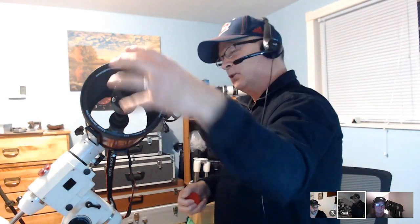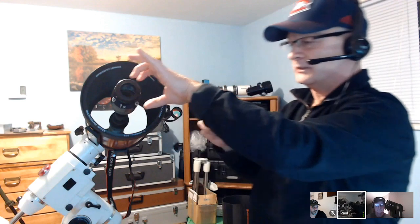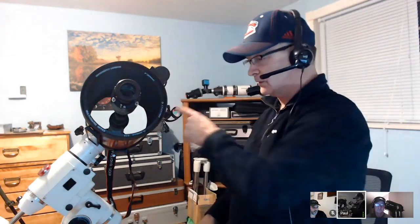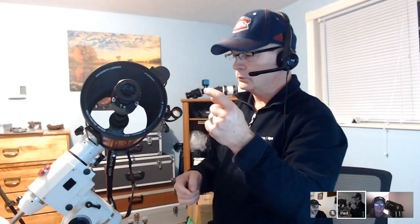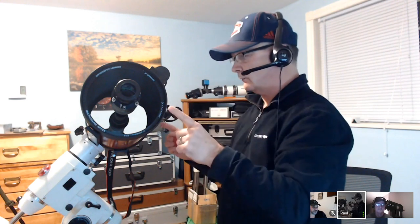So when you put your camera on there, then basically what's happening is the light comes in through the telescope, hits that mirror in the back, bounces up right into the camera because it's going through this lens. So you're saving all that light path. So now you're down to an F2 focal ratio, and you've reduced your focal length to about, I think right around 460 millimeters.